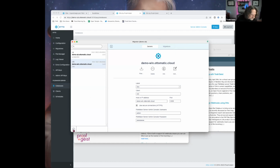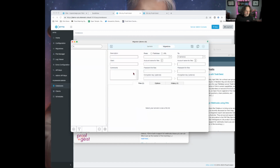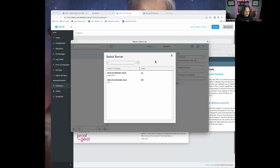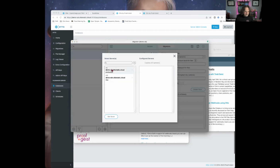So let's make a migration. Oh, sorry, I need to switch to migration. So let's make a migration. So we're going to choose a from server, and that is going to be our dev server. We're going to choose a to server, and that's going to be our production server.